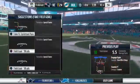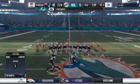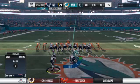And play is stopped here. Timeout. It's the defense calling the timeout here. That'll be their 3rd and final stoppage here as we step aside.